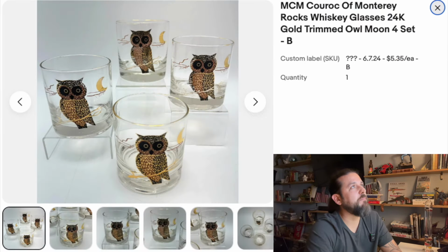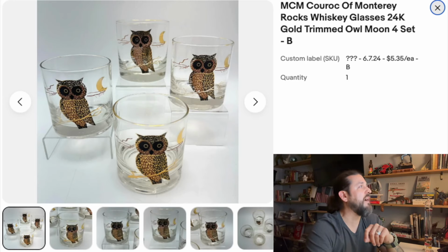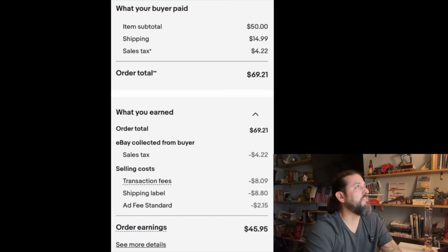And here we have MCM Couroc of Monterey Rocks Whiskey Glasses 24K Gold Trim Owl Moon set of 4. I actually bought 14 of these. I just sold 4 and I have 10 left. Well, maybe 6 left because I think I'm going to keep 4 for my bar. Great, great looking glassware. And it's actual 24K inlaid in there. I bought them for $5.35 each. Sold them for $50, $14.99 shipping after fees and everything. I brought home $45.95. That means I more than doubled my money and I still have way more to sell.